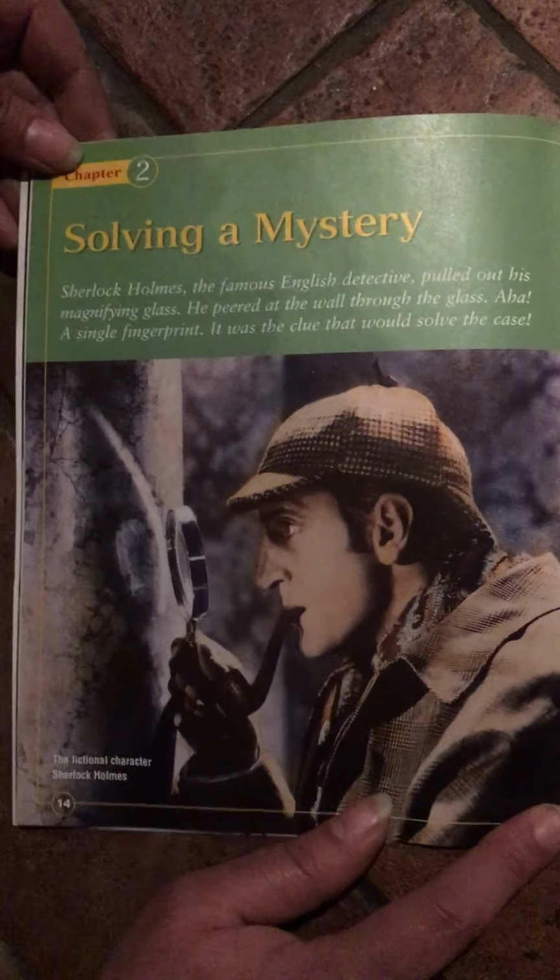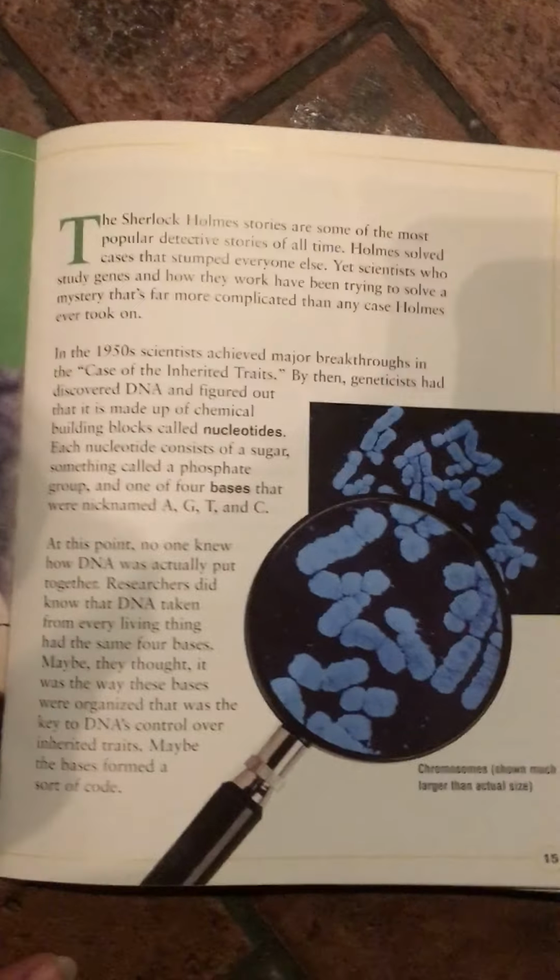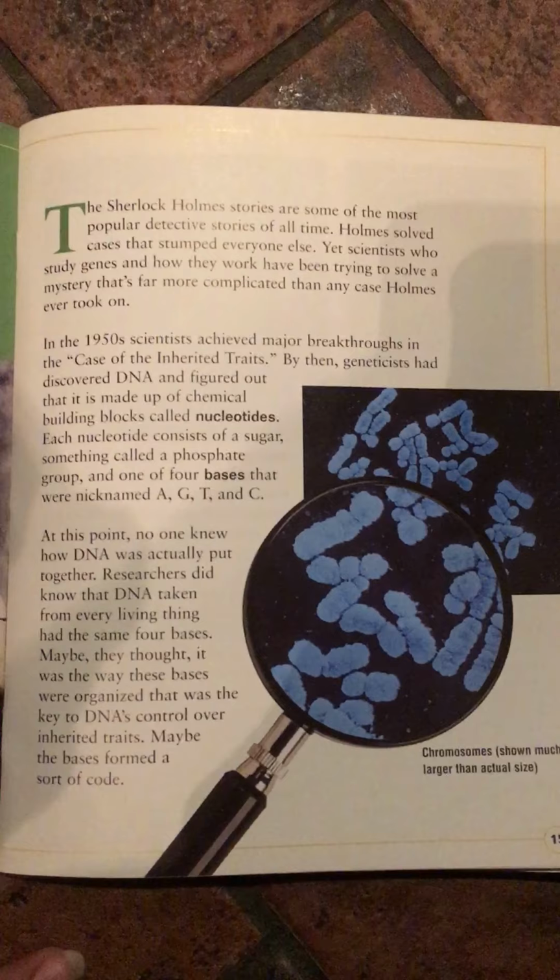Solving a mystery. Sherlock Holmes, the famous English detective, pulled out his magnifying glass. He peered at the wall through the glass. Ah, a single fingerprint. It was that clue that would solve the case. The Sherlock Holmes stories are some of the most popular detective stories of all time.